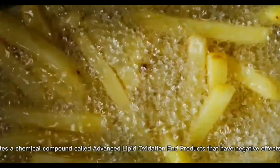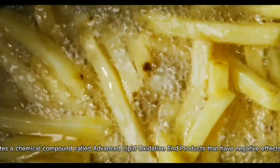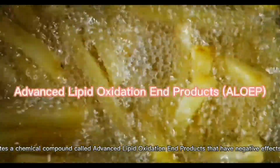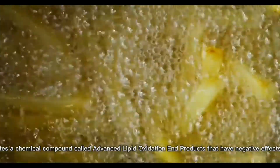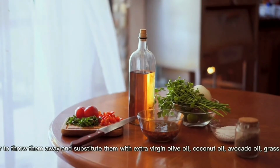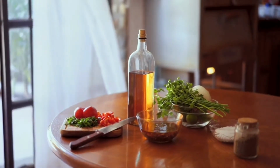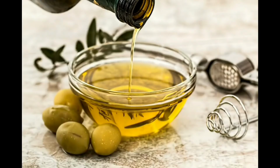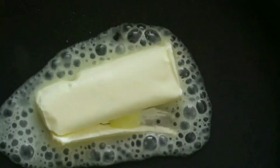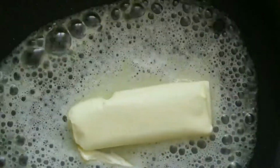These types of oils are unstable and oxidize easily. When heated, it creates a chemical compound called advanced lipid oxidation end products that have negative effects on your heart and can even increase your risk of getting cancer. If you are using any of these oils, better to throw them away and substitute them with extra virgin olive oil, coconut oil, avocado oil, grass-fed butter, ghee, lard, or tallow.